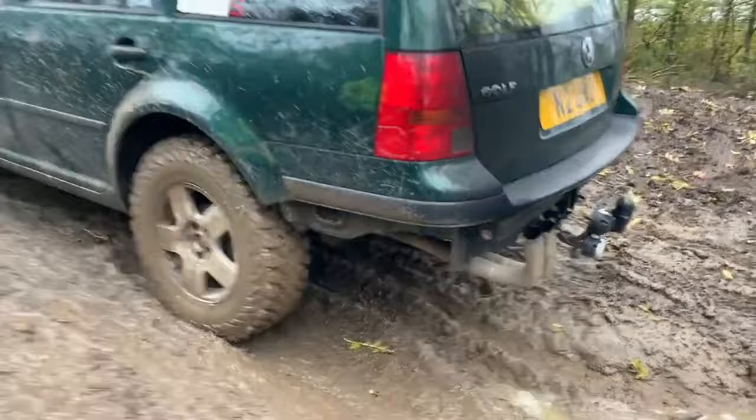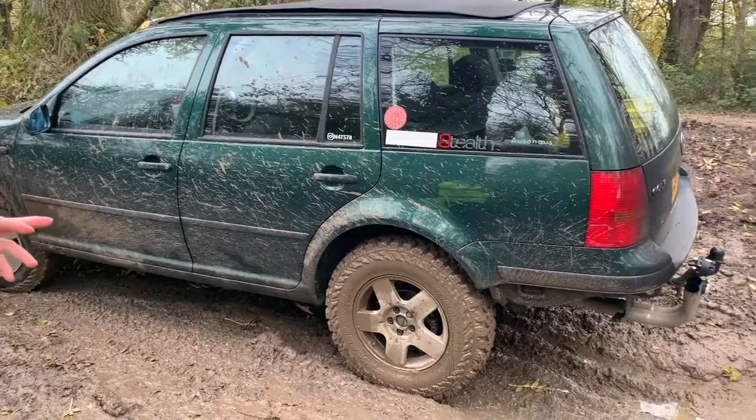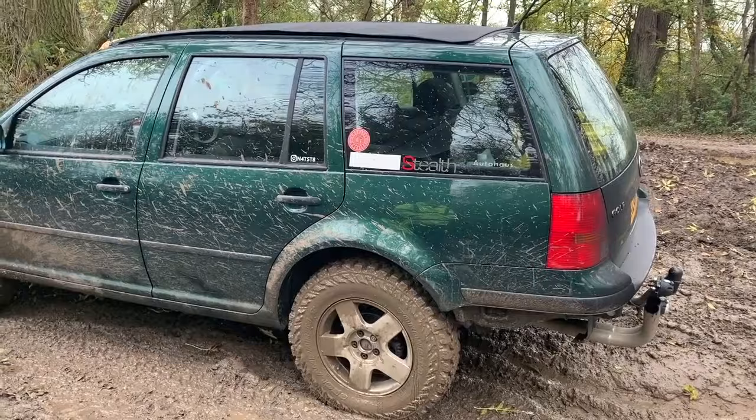Because obviously I want to go through water and stuff, and if I ever change gear, not on purpose, obviously, it goes back down. Brilliant. Not really ideal. I like it. Also looks cool. It does look very cool.